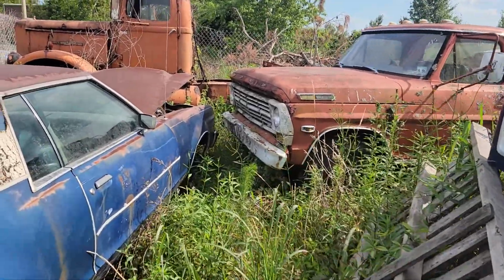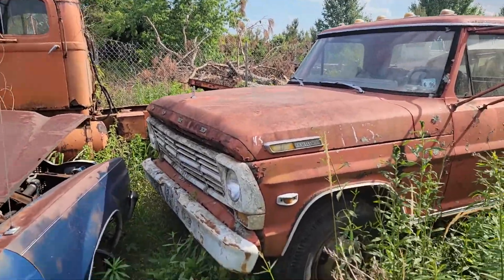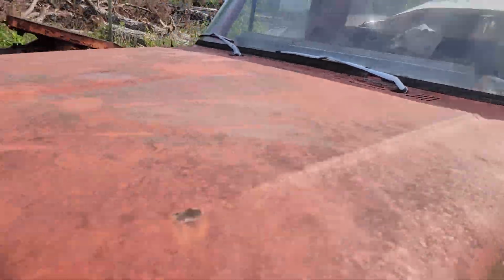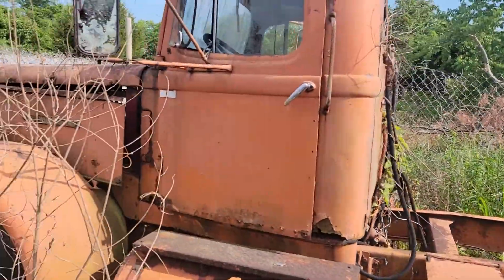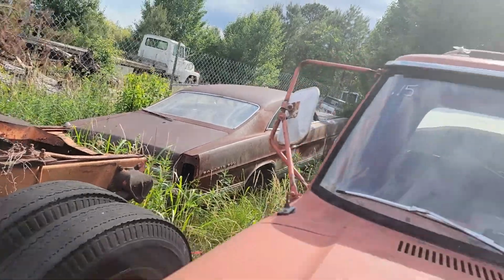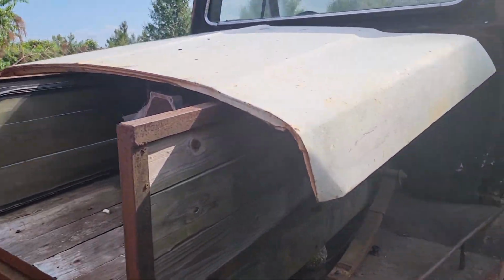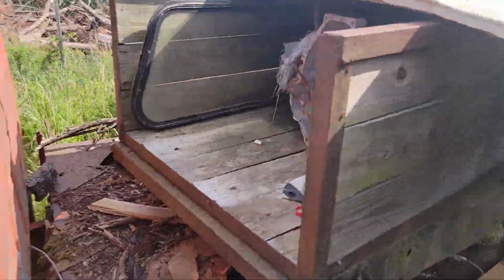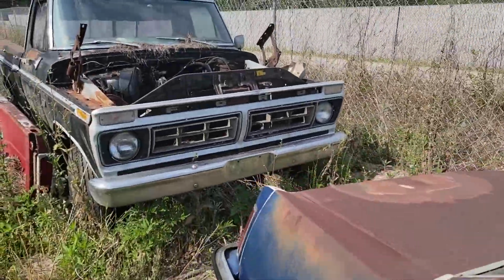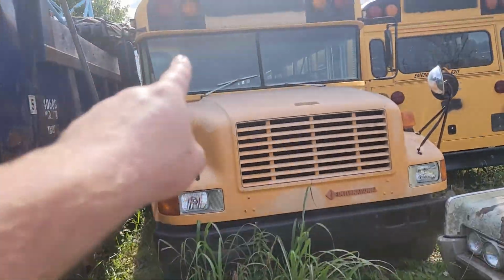Oh. Girl, what are you doing back here? What? Where have you been hiding? First off, beautiful. Absolutely beautiful. Second off, I've never even heard of that, but it's gorgeous. Ford F-350 here, flatbed. And what do we got sitting up on it? Just sitting back here hiding. I'm coming back to you.